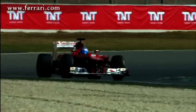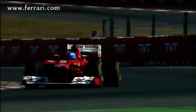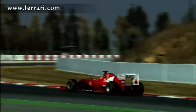The F2012 has improved a lot in terms of performance since the beginning of the season. What's the secret behind this improvement? Well, I would say the main secret is a huge amount of work from a lot of people, starting from the aerodynamics, the design office and all the production, where the work over the last few months has been intense.